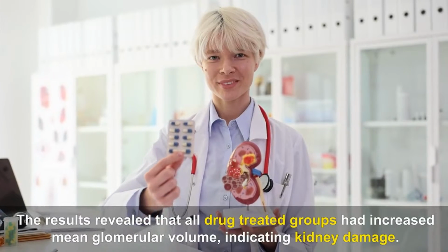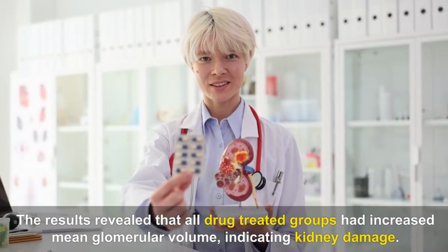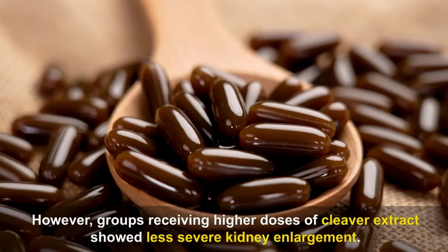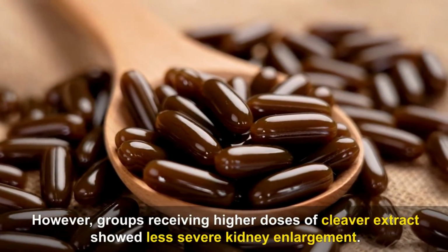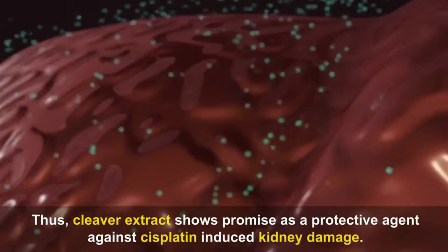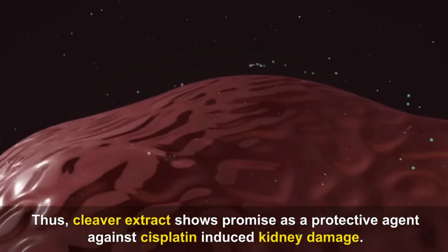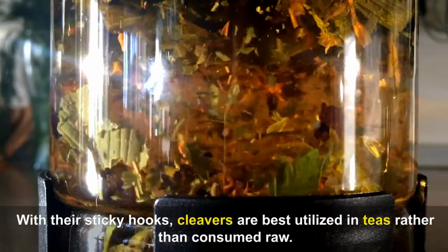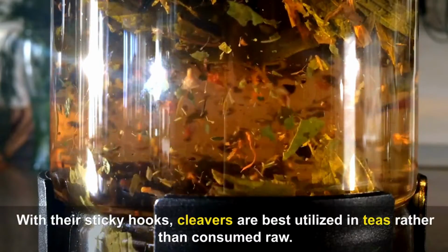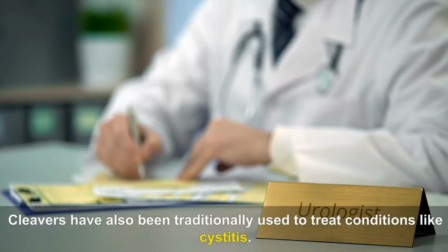The results revealed that all drug-treated groups had increased mean glomerular volume, indicating kidney damage. However, groups receiving higher doses of cleaver extract showed less severe kidney enlargement. Thus, cleaver extract shows promise as a protective agent against cisplatin-induced kidney damage. With their sticky hooks, cleavers are best utilized in teas rather than consumed raw. Cleavers have also been traditionally used to treat conditions like cystitis.